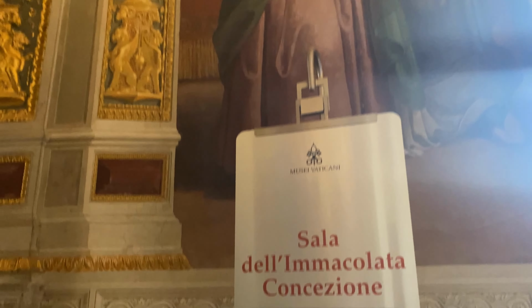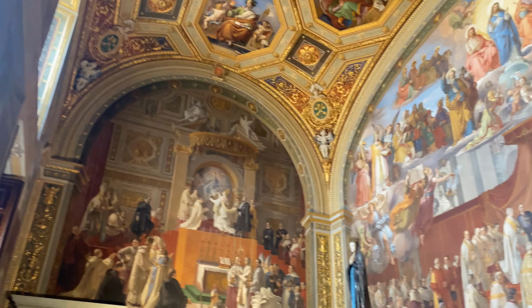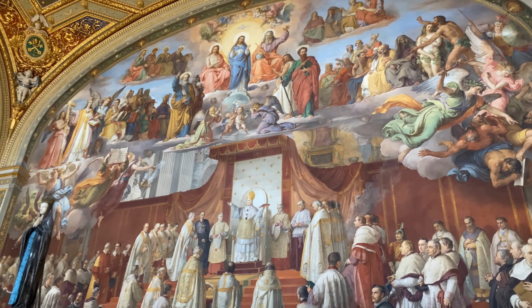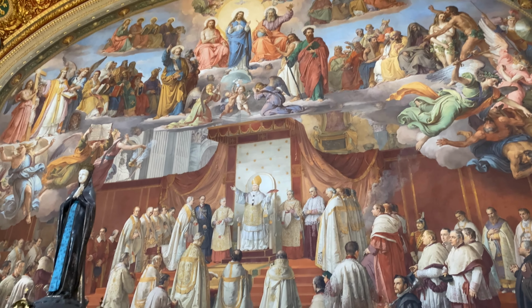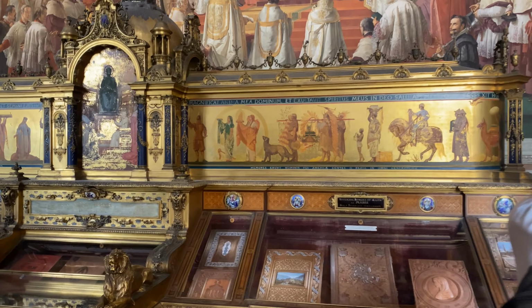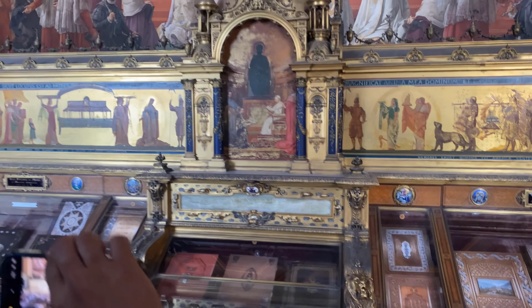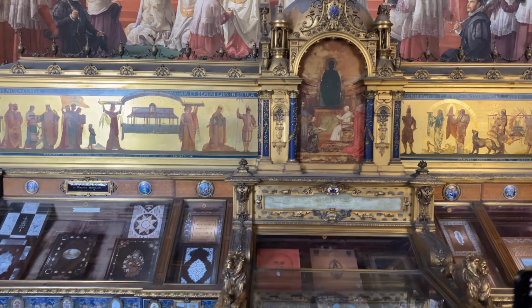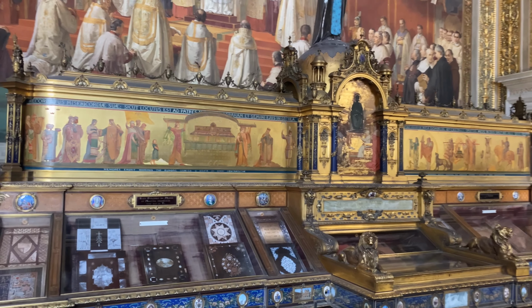Let's enter the next room, which also has huge paintings on the walls. It commemorates the doctrine of Immaculate Conception. This is the idea that Mary herself was conceived free from original sin. The room's frescoes show the scene of Mary and the history of the idea through ancient and medieval times. It was done by Francesco Podesti, who is considered one of the greatest Italian painters of the early 19th century. The elaborate bookcase in the center displays copies of the papal pronouncement that established the dogma.